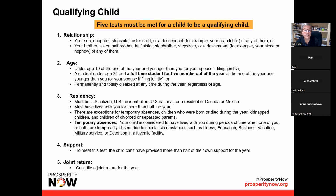Then there's the temporary absences. Your child is still considered to have lived with you if during the period of time when one or both of you are temporarily absent due to circumstances such as illness, education, which would be the child away at college, business, vacation, military service, or believe it or not, detention in a juvenile facility. Okay, the support test. To meet this test, the child can't have provided more than half of their own support for the year. Again, that's usually fairly straightforward. It gets a little more complicated when they are out of high school and maybe they're working, but maybe not so much to the point where they're supporting themselves.